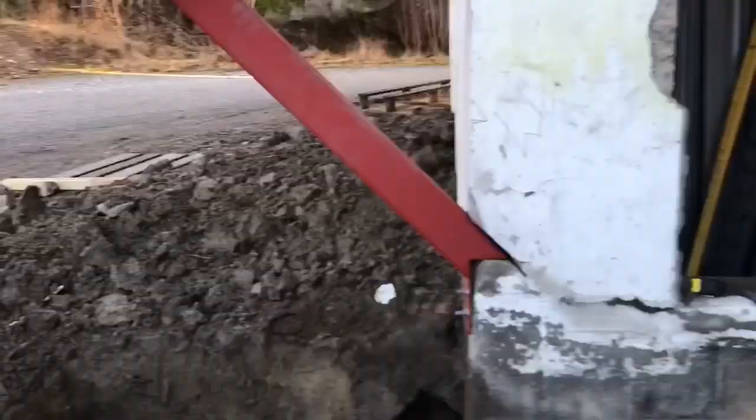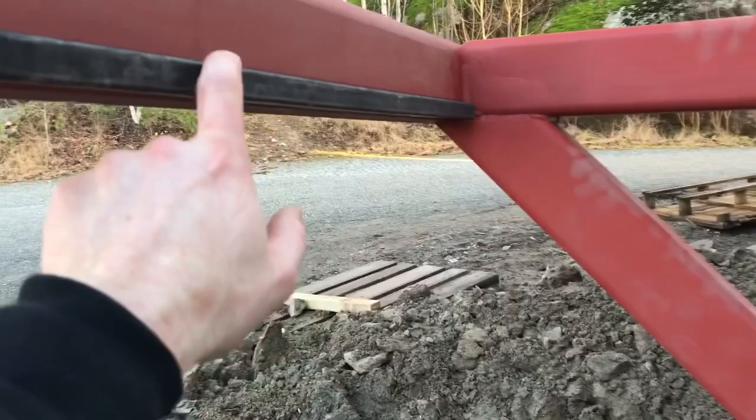The steel frame is totally done now. This we're gonna remove later. This is gonna have as a support to make the floor here. This one is now welded on down there into the wall with bolts.